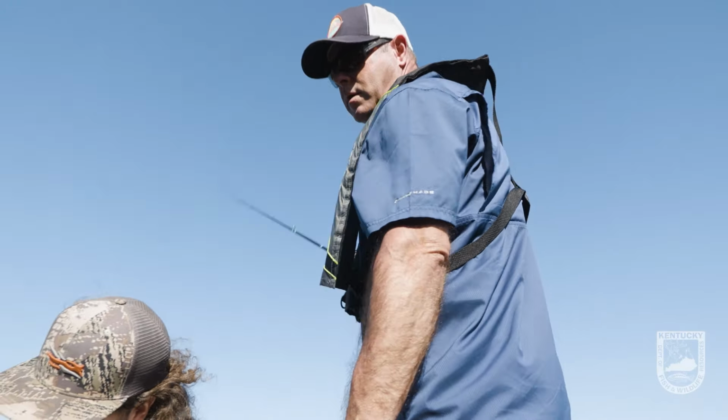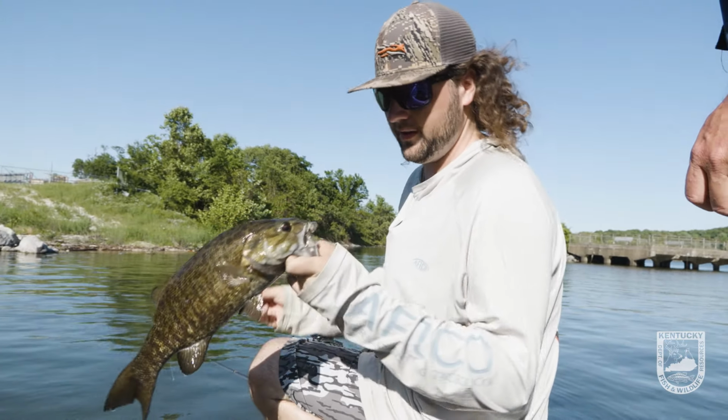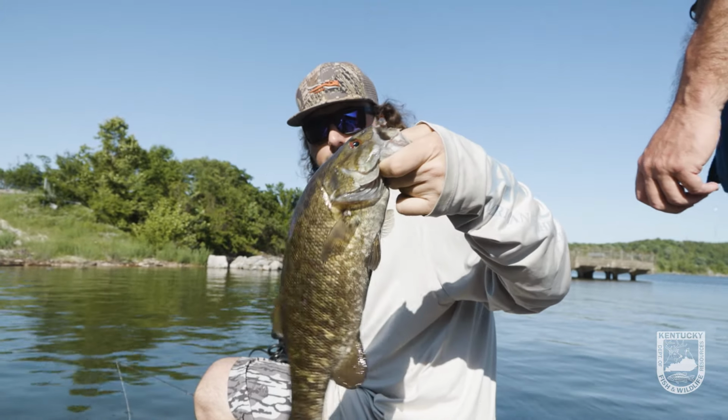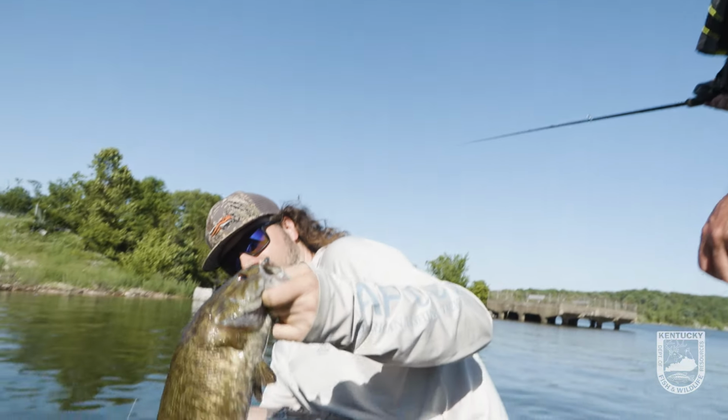Yep, but look at that right there. Oh, wow. He's missing half his face, and I just barely got him right there. Wow. He's a pretty fish, dark. That's a beautiful smallmouth. Looks like one of them northern smallmouth, as dark as he is. Marked up. That's a nice fish.